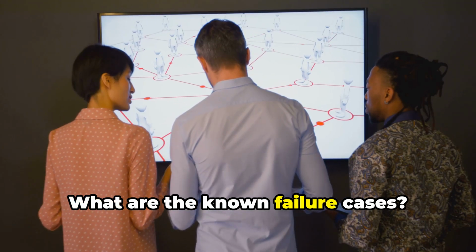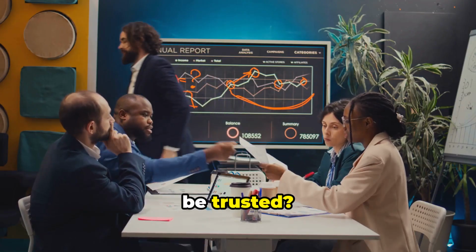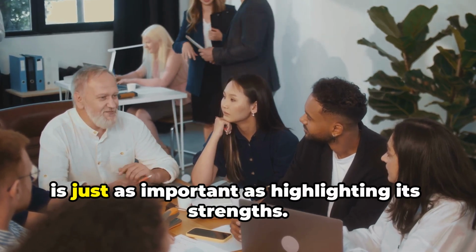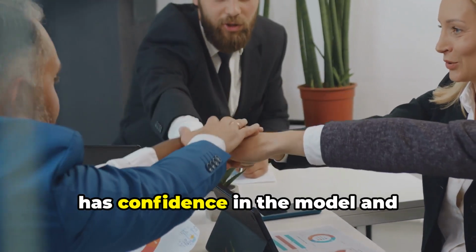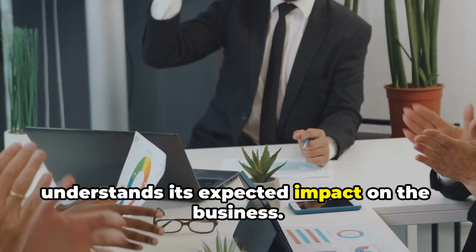What are the known failure cases? In what situations should the model not be trusted? Being transparent about these limitations is just as important as highlighting its strengths. This final review ensures that everyone has confidence in the model and understands its expected impact on the business.